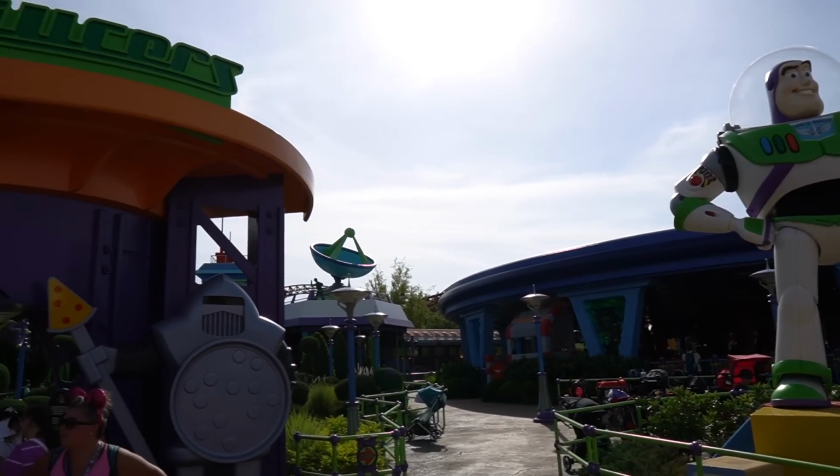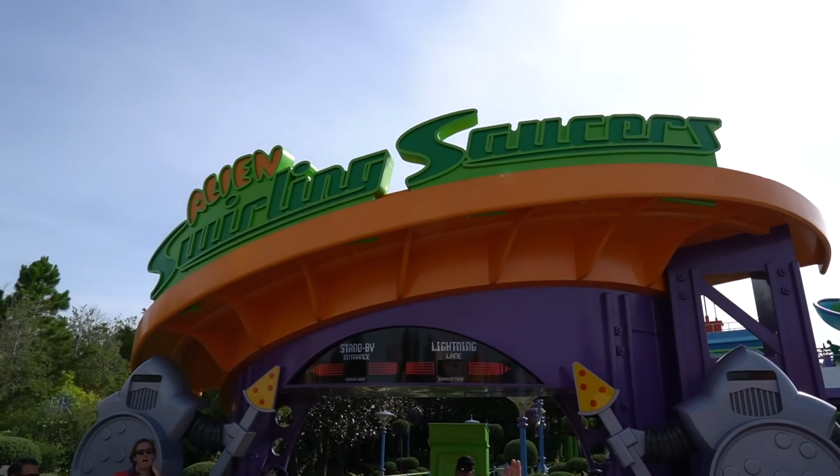But we just got done with Galaxy's Edge. We are now making our way inside Toy Story Land. We're just kind of making a big circle around the park and knocking out all the rides. You having a good time? Oh yeah. Definitely. Next up, Alien Swirling Saucers.